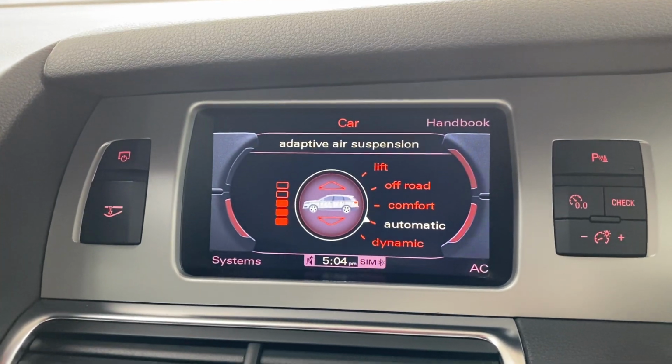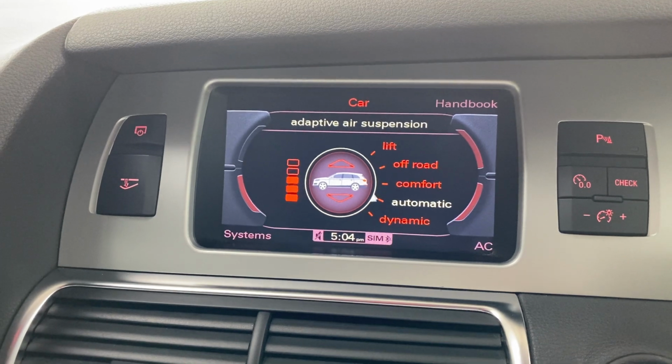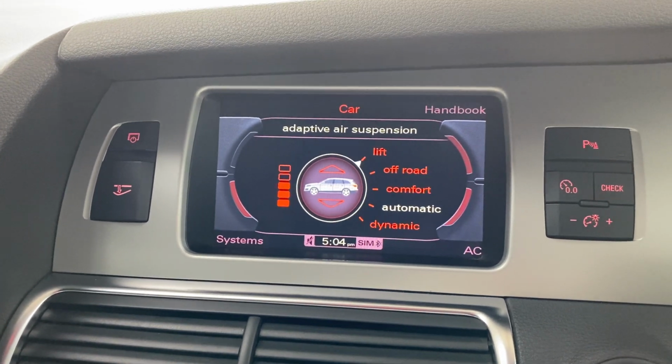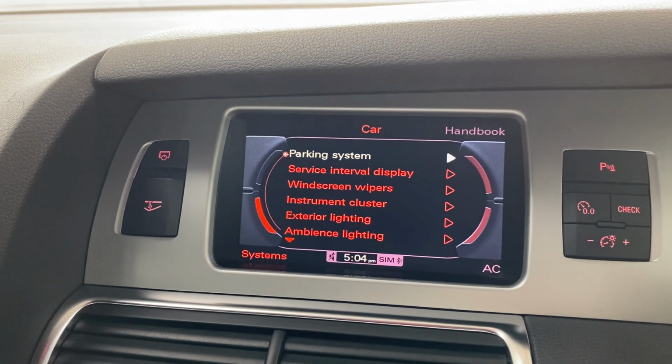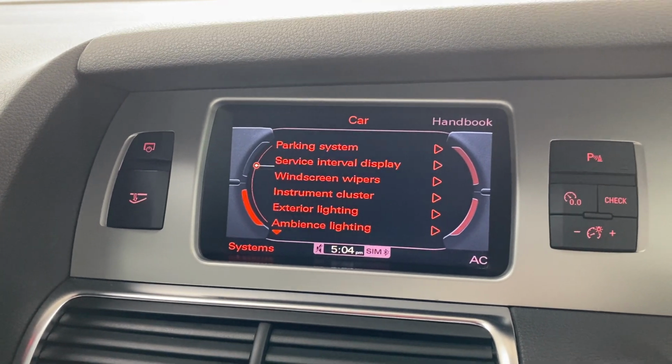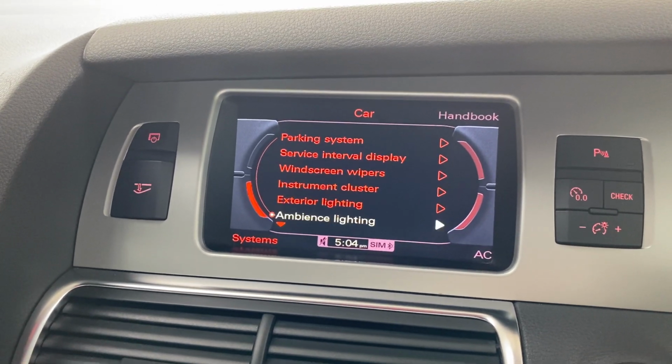So you've got the air suspension on this, adaptive air suspension, which is a really nice option. Lift, off-road, comfort, automatic, dynamic. Currently in automatic mode. You can press the system, and that takes you into the settings menu as well, which you can mess about with if you so desire.